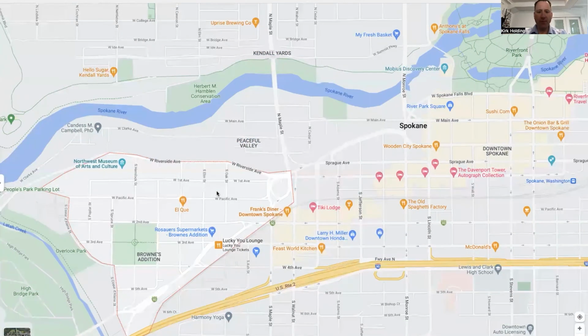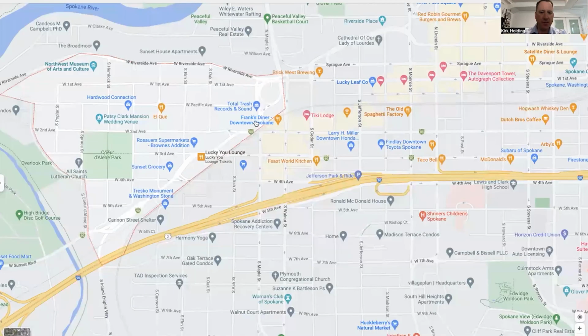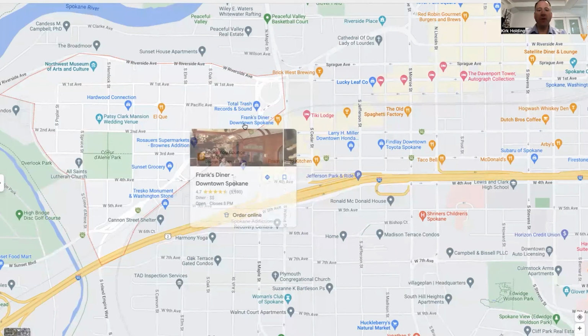One of our favorite places to meet, eat, do real estate deals, and meet with friends. Frank's Diner here is a kind of cool little eatery. It's basically a train that they've turned into a railroad car restaurant. Been around a long time. One of the staples for downtown.